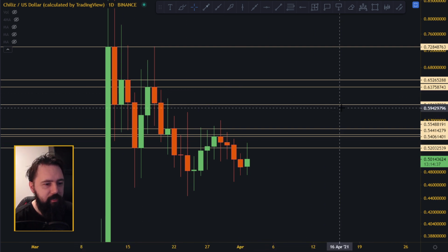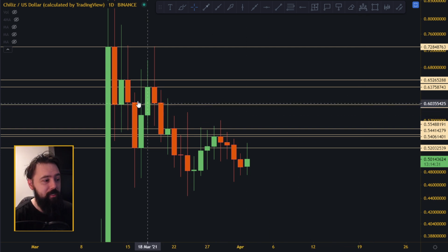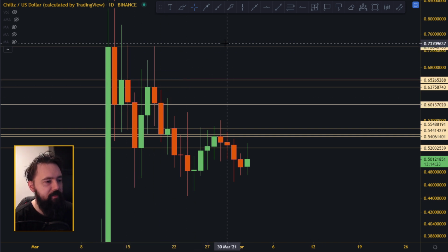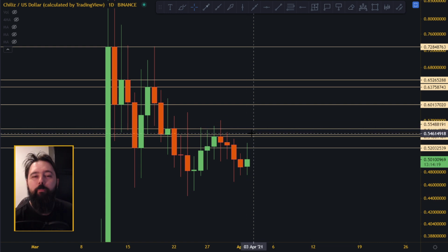Like this line over here, I think 60 is actually going to be important. Number one, it's 0.6. Number two, it hit it several times up here and up here, so some kind of resistance is actually very good. Then the other one should be 65, and the third one should be 73. Then these other ones are more for show.